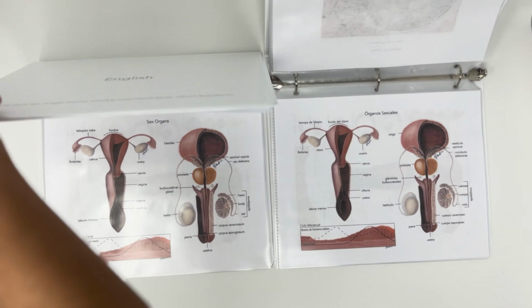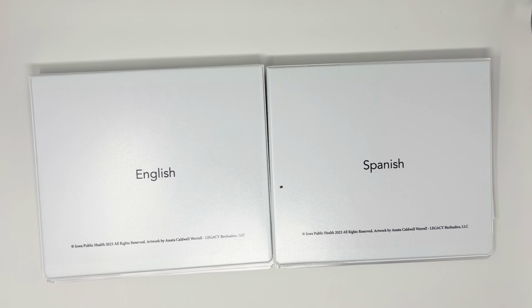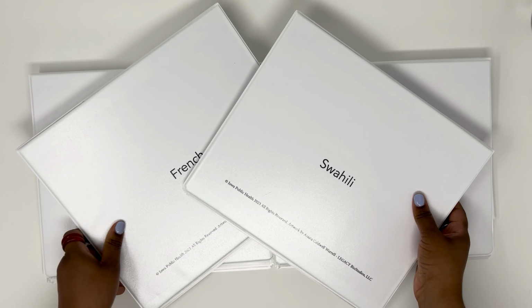Whether you're in your first trimester or preparing for delivery, this lookbook has got you covered with all the information you need to self-advocate for a healthy pregnancy and baby.